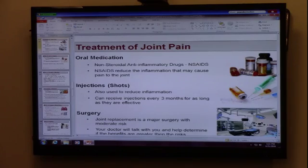And then the next step we have is injections or shots, whether it's in your hip or in your knee. And those can be done every 3 months for as long as they work. And once again, those are anti-inflammatory, does nothing for the cartilage, but it takes away the fluid that makes the joint painful. So you can have those as long as they're working, but once they're not working, the doctor will say we need to talk about the next step. It's a medication, and we never advocate continuing with something that doesn't work. And then the third step is surgery, which is why you're here.